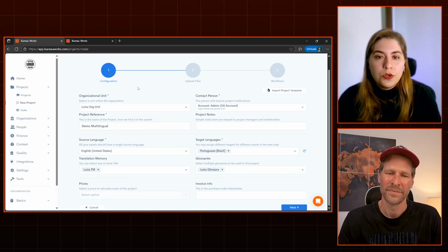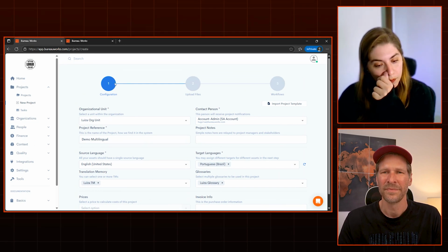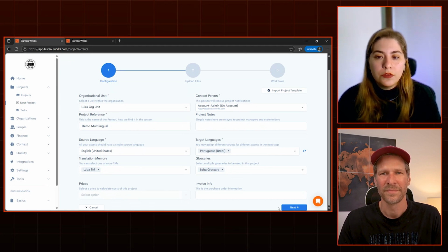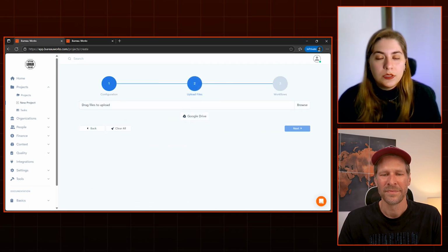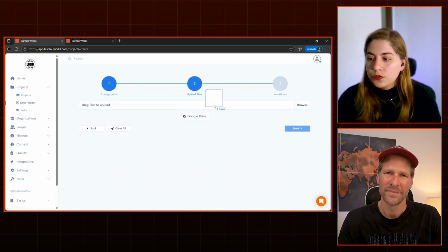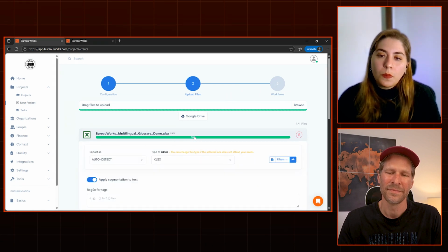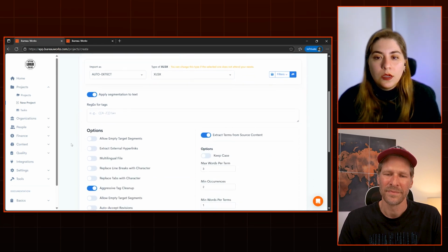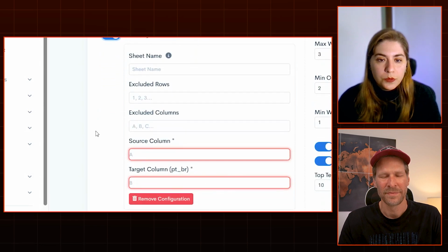So when I go to BetterWorks, I already have a project created. I have step 1 of the project creation, with all the fields filled in just to expedite our process. I'll go to the next step. This is where I'll load my Excel file. I can drag and drop, or select the browse option and look for the file on my computer. And this is where the configuration stands. Expanding the options for my Excel file, I see I have a multilingual file option here.